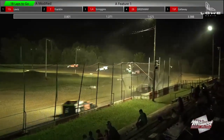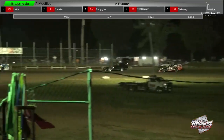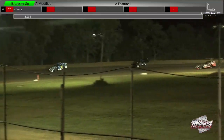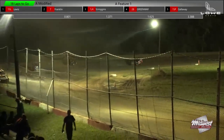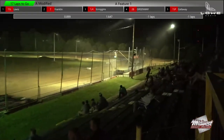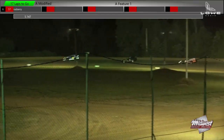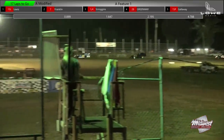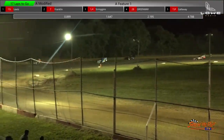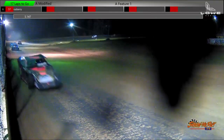Chris Lewis out front, almost a second, 8 tenths of a second over Daniel Franklin. I bet it'll be a second as they come around this time, Aaron Scroggins in that third spot. Greenway, Preston Galloway. Again, Lewis out front by almost 9 tenths of a second over the number seven of Daniel Franklin. Aaron Scroggins in that third spot. Greenway and Preston Galloway, your top five.